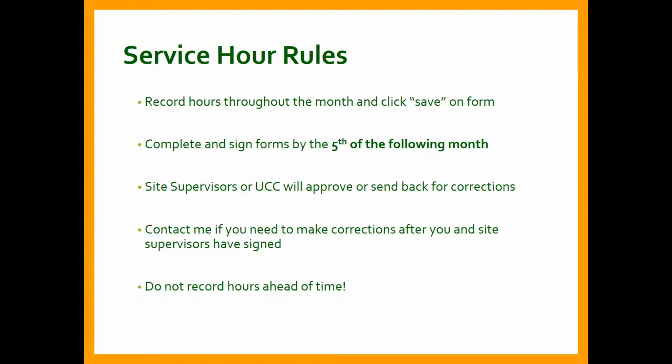Again, site supervisors and UCC will approve all of your hours and then send them back if corrections are needed. You can also contact me if you notice a correction's needed, but it hasn't been signed off by your site supervisor or myself. Just let me know and I can clear the signature on that form. Another item to note is that we do not want you to record hours ahead of time. It's pretty simple. If you haven't worked them, don't record them.